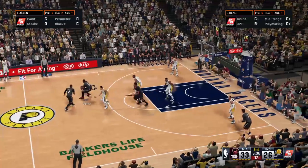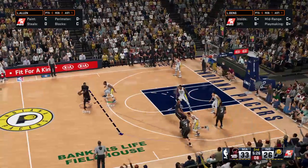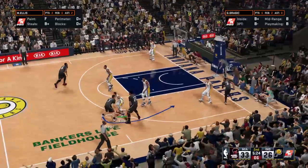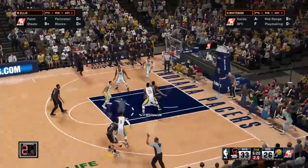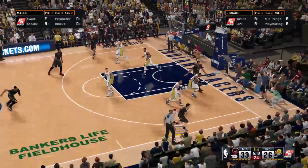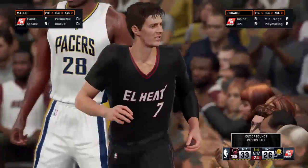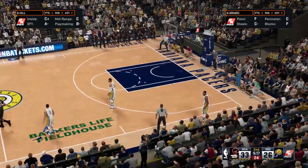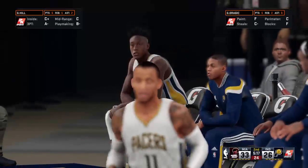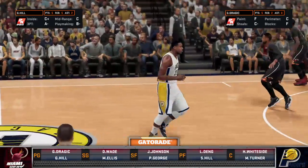Outside a screen. Allen against Deng. Outside Dragic. And out of bounds as the Pacers gain possession. Indiana making some changes. Turner comes in for Mahinmi. And it's Solomon Hill in for Lavoy Allen.